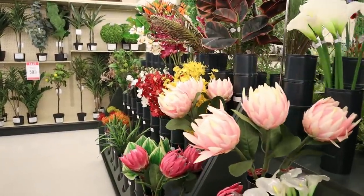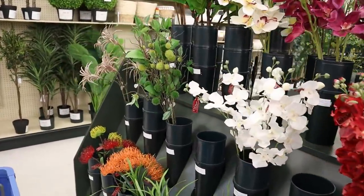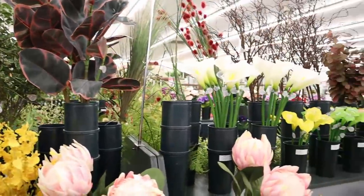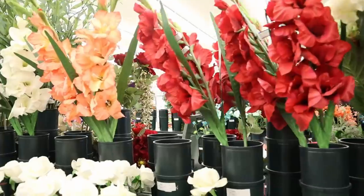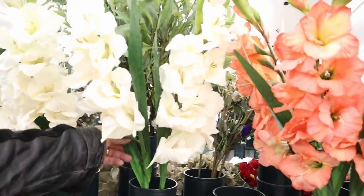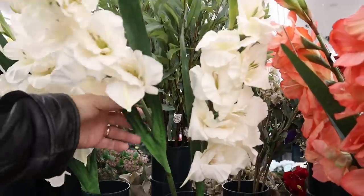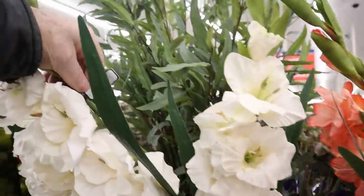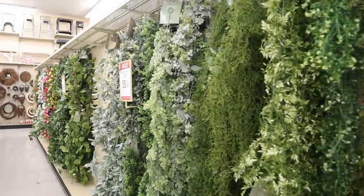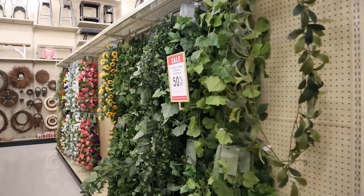And here's some tropicals coming up. Here's your calla lily, and then here's your beautiful orchids, fern, fiddler fern there. And gladiola. Look how real, guys. These are superb. That's their $15, their $14.99 flower. Yeah. Half today. So you could get two for that. And, you know, me, I want three. So $22, you got three. From a distance, you can't tell.